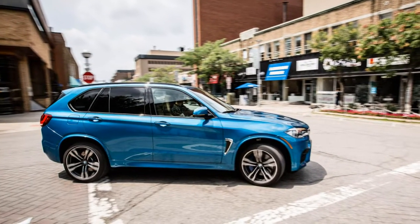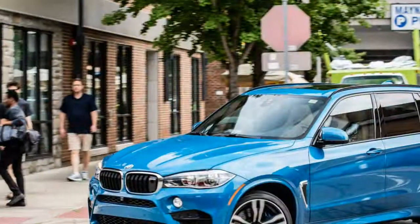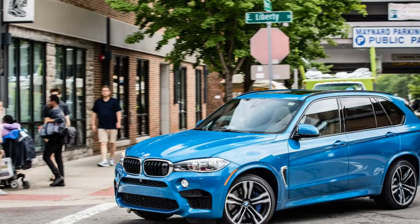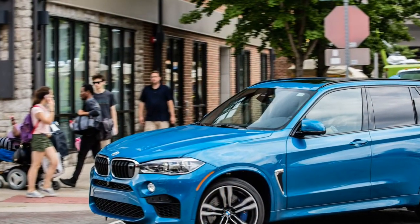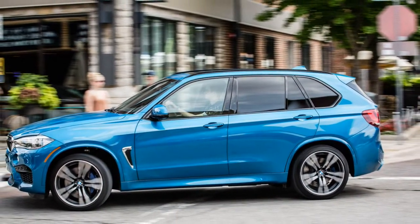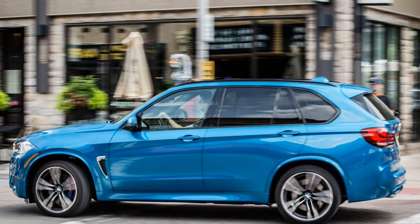There are few things quite as anodyne as a mid-sized luxury SUV. As a breed, they can be eye-catching or they can blend into the landscape, dynamically thrilling, while others are largely unengaging, or highly practical, but not exciting. Then there's the BMW X5 M. It's nearly twice as expensive as an entry-level X5, but it's also at least twice as much fun.